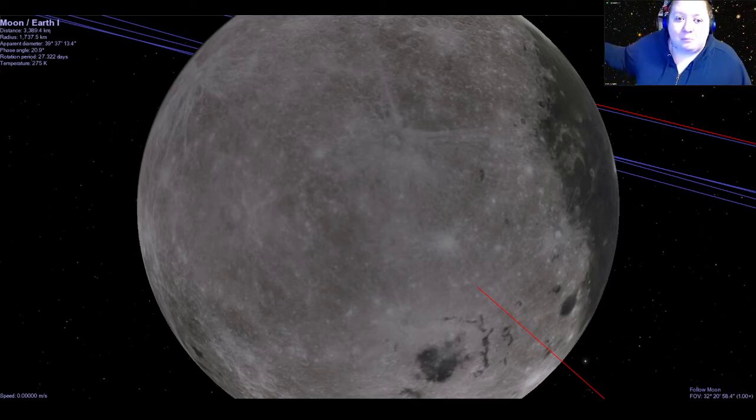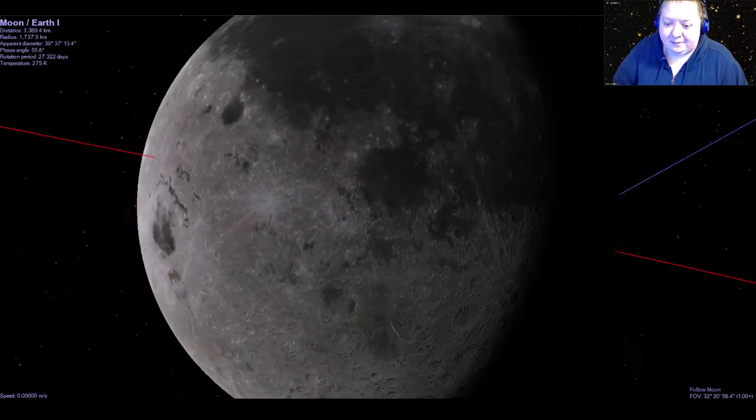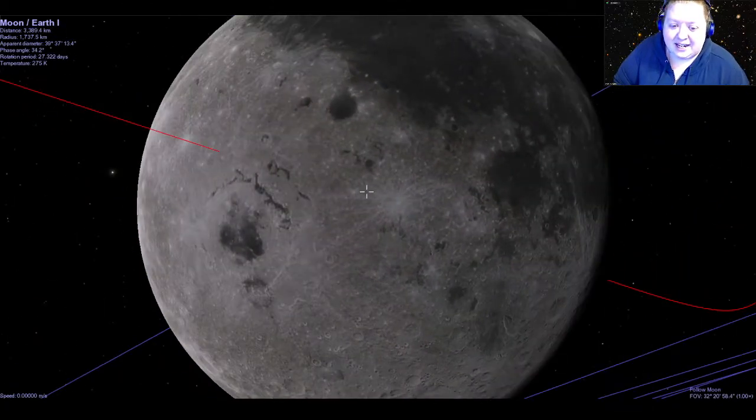Now, there are ones that have been more recent, and you can usually tell a more recent crater. Let me go down here, like this one right here. You can usually tell a more recent crater because it's much lighter in color than its surroundings. That's because material on the surface of the moon tends to darken with time when exposed to sunlight.